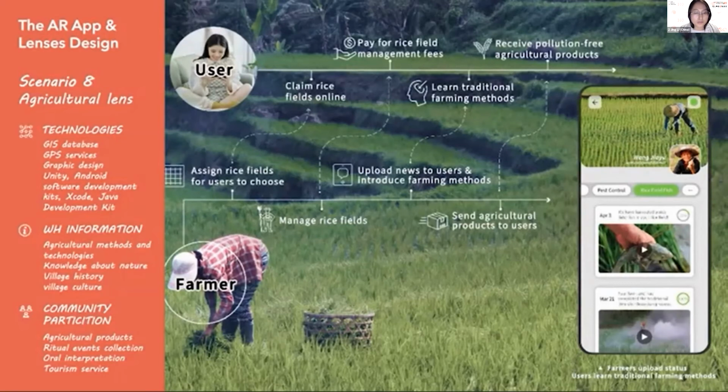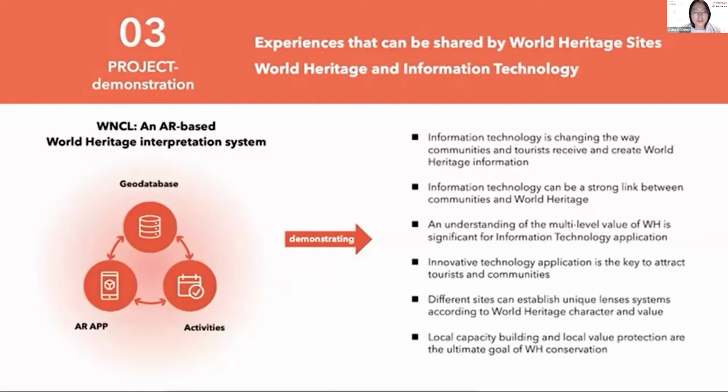For example, through this agricultural lens, people can claim rice fields online and learn traditional farming knowledge from the local farmers. After harvest, they can receive pollution-free agricultural products. At the same time, local farmers manage the rice fields and update news to people. The app serves as a platform for community to show local knowledge and promote local economic development. Above all are 8 different lenses and what information users can get from them, as well as how local people can participate in the interpretation process.